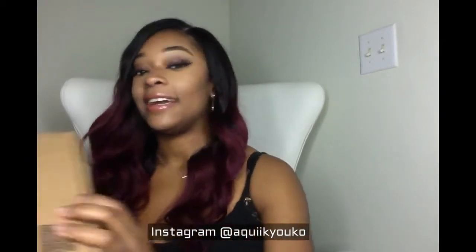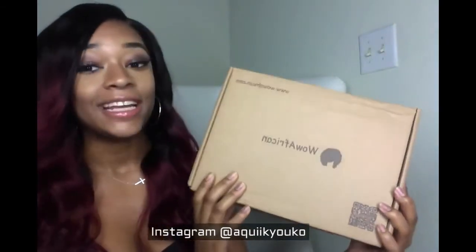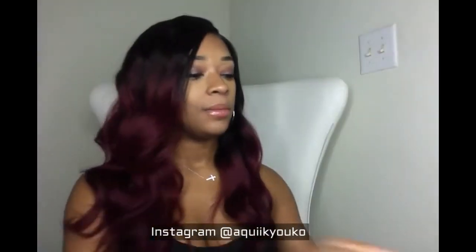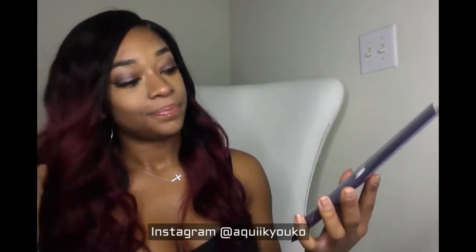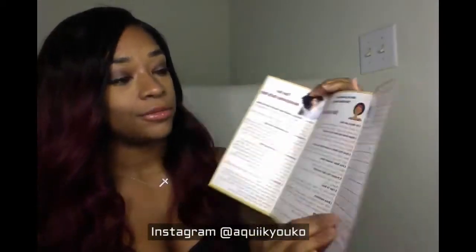So the wig that I just got is by WowAfrican. It came in this box. It's so tiny and so cute. I don't know how they did it. And inside the box, it came with these little flexi rods, medium size, not too big, not too small. You get these, and then you get, of course, a wig cap. And then you get one of these little guides on how to keep your hair safe and how to wash it and all that stuff. The hair care tips, it's amazing, it's so cute.